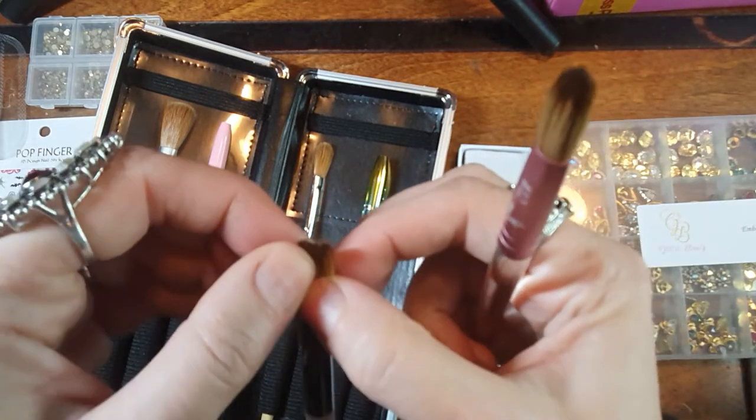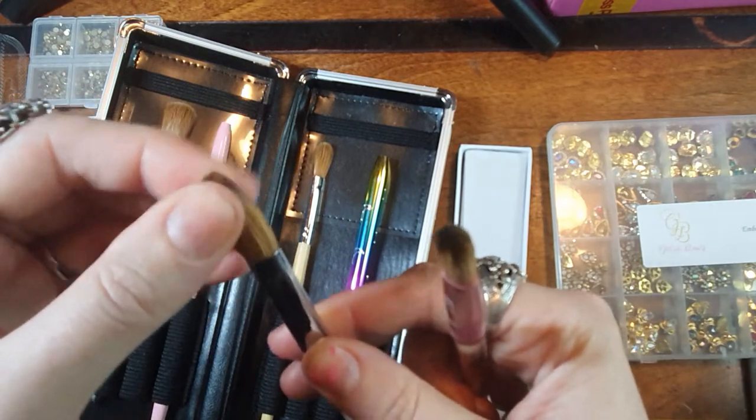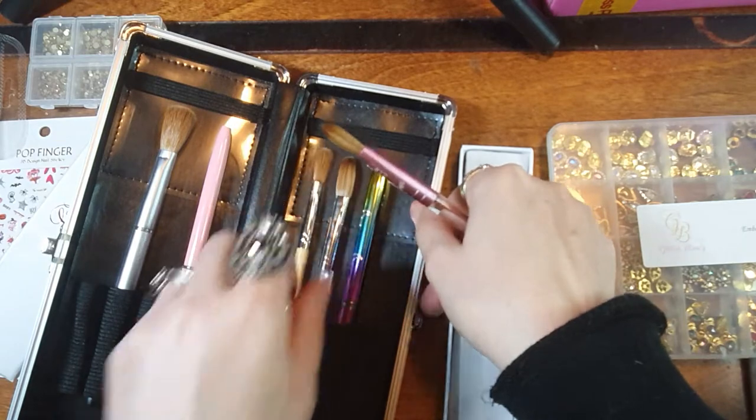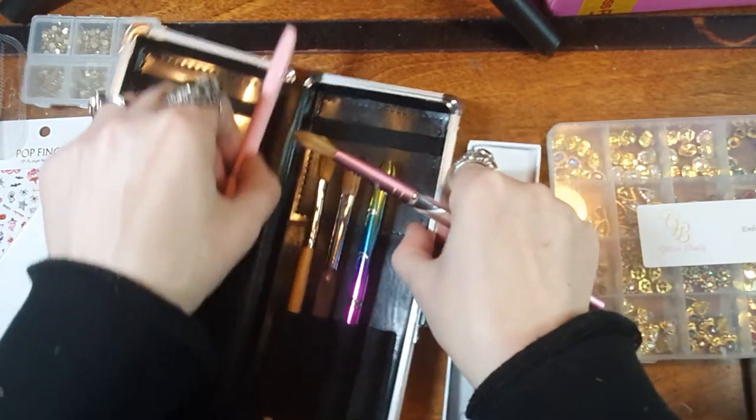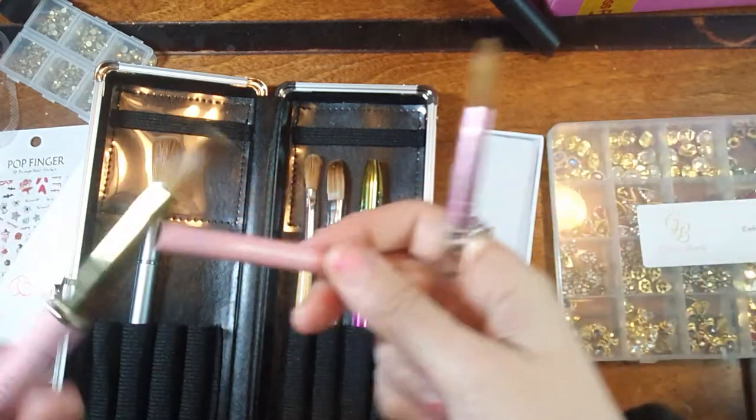Oh, I need a bloody brush cleaner. See the acrylics all, oh shit. That's another thing you can sell, sweetie, a good brush cleaner. And I've also got this one. This is from Glitter Bells. This is a size 10.